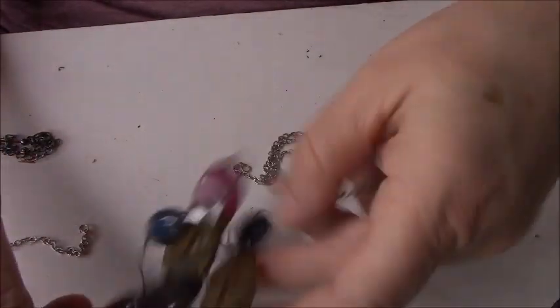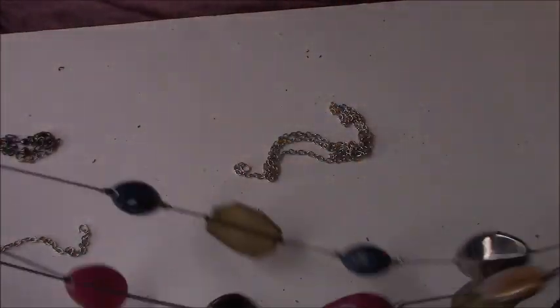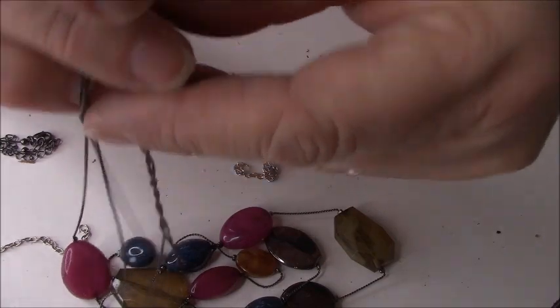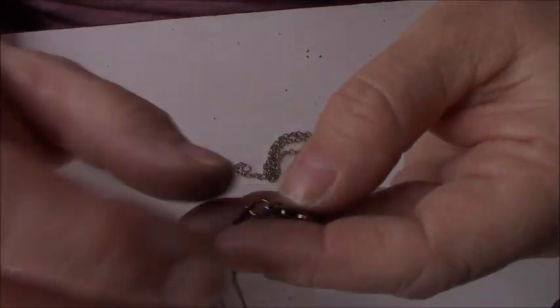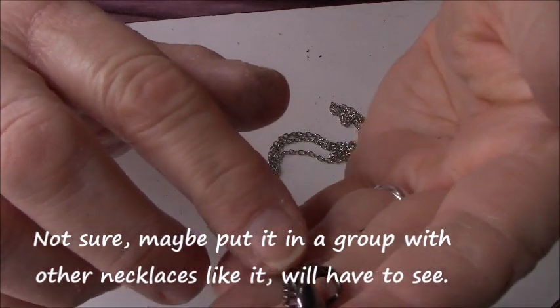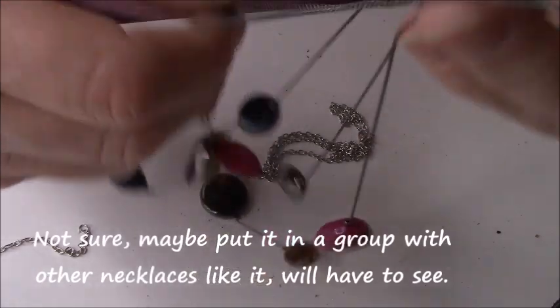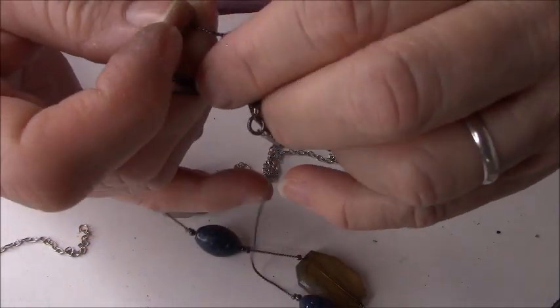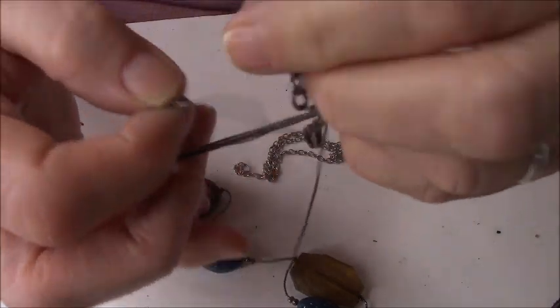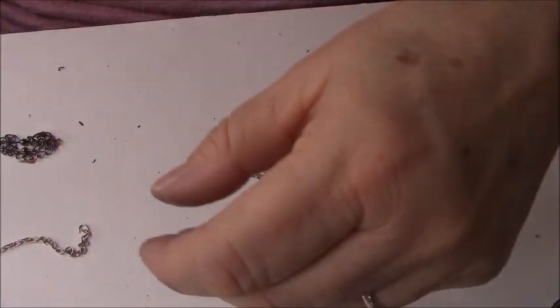This was another one. It's a triple strand, I believe. Really pretty. Might try to sell this because it's actually quite pretty. Plastic beads, but nice shape. The gunmetal is in beautiful condition. So this might be listable, you know, maybe for a few bucks. It won't be worth a lot, but I might even lot it with a couple other things too. But it's pretty. It's got some pretty faux stones.